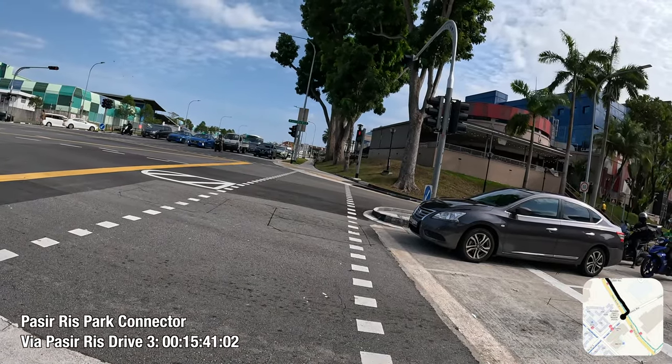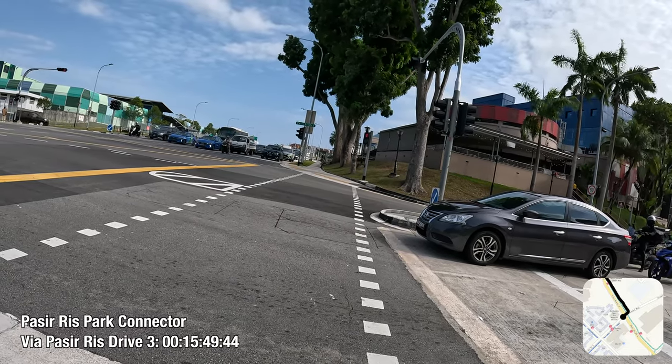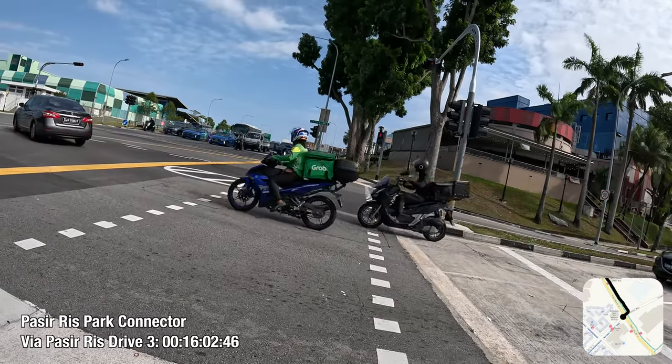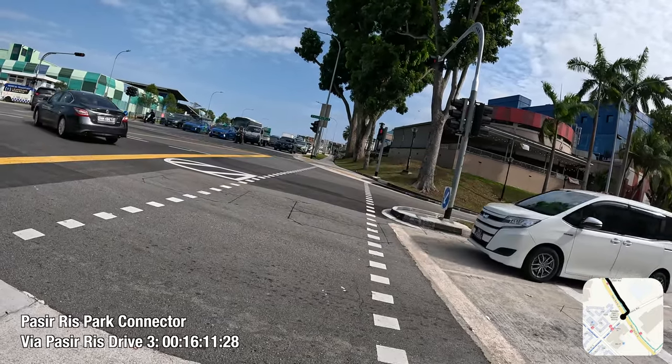Right now, I need to cross this intersection 3 times just to continue along the Pasir Ris Park connector, delaying us by 3 full minutes. This results in a really bad cycling experience as I wait in a hot and humid car-dominated environment.